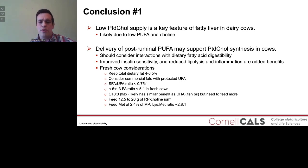For that talk, I went through the literature and started studying the ratios of saturated fatty acids to unsaturated fatty acids in the diet. It's pretty clear that as you get closer to a 1-to-1 proportion of saturated fat to unsaturated fat in the diet, you're going to increase nutrient partitioning to the mammary gland, but potentially accelerate body condition loss, and that could exacerbate the fatty liver condition.